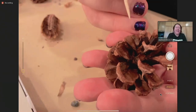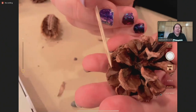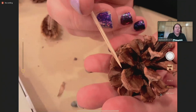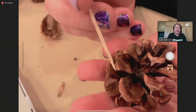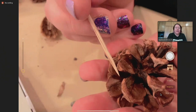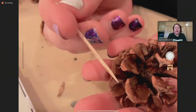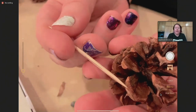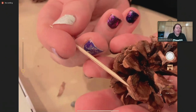Thank you. Okay, so hopefully you can see here on my cone, this is actually a seed in place. Each of these scales on your cone has two seeds per scale. So you can see this one here is on this side, and then it would have a partner on the other side, but the seed has fallen out. When it's nice and open like this, it's really easy for the wind to come in, pick up that seed, catch that wing and take it away.